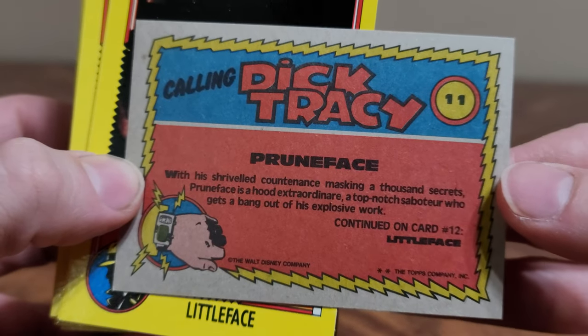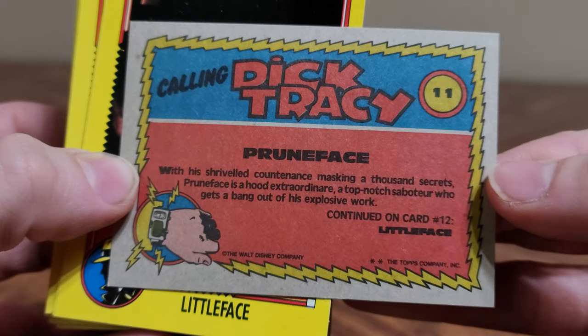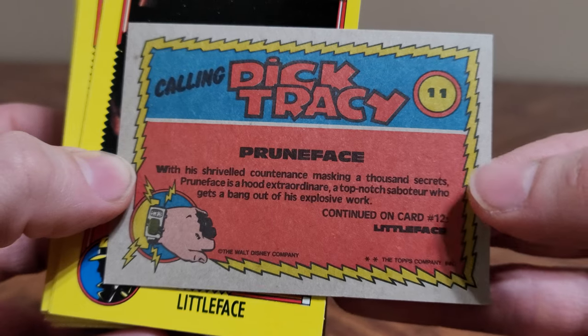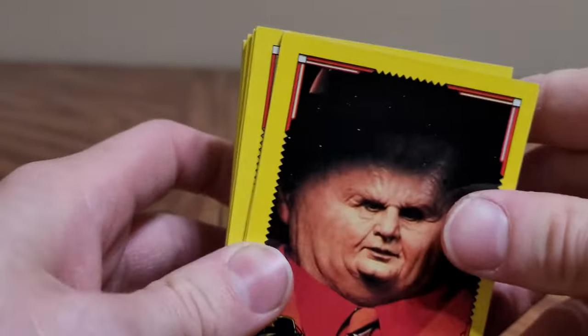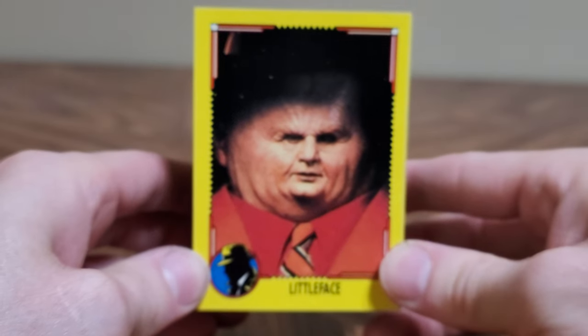All the characters in the series are really weird looking, and their names are very on the nose, which is kind of amusing, to be honest. I haven't read enough of the comics to know if it's accurate to it, but everyone in the movie was just wearing really vibrant colored suits. I loved the color. Like the bad guys and the cops. Anyways, I guess this is Littleface.